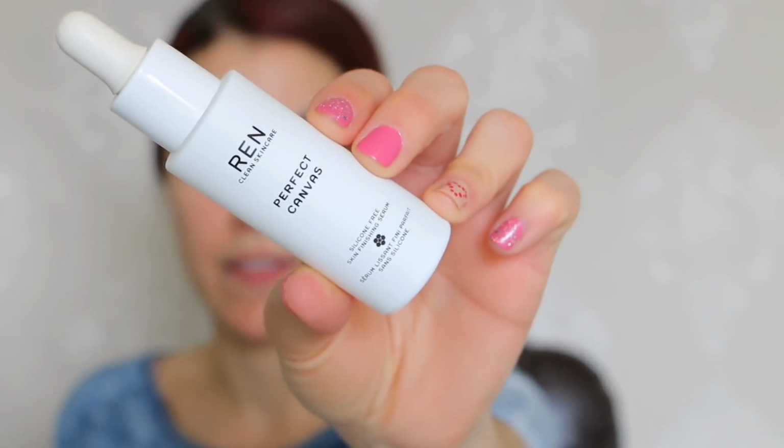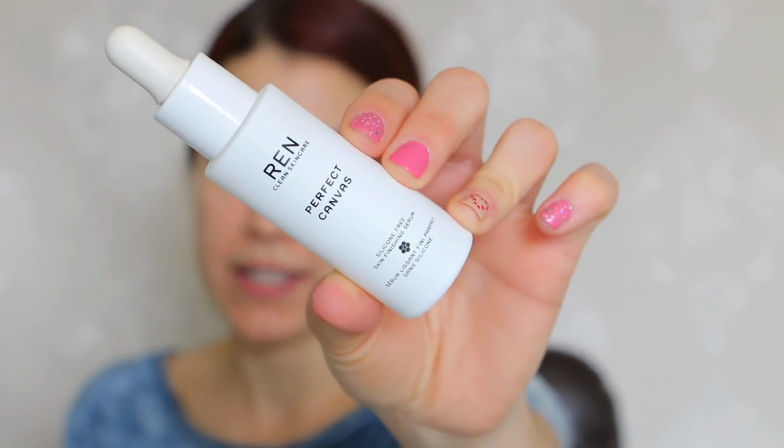Alright, so I've done my skincare routine. As always, that's something that I do not skip. And I went ahead and applied my Perfect Canvas Silicone Free Skin Finishing Serum. I was going to say primer, but it's actually a skin finishing serum by Ren Skincare, and the packaging is just your classic white packaging. It has a dropper. There's a lot of good ingredients in there, and they leave out all the nasty stuff. So that's what I have on. I use 3 drops, and I press and pat it into my face with my fingers.